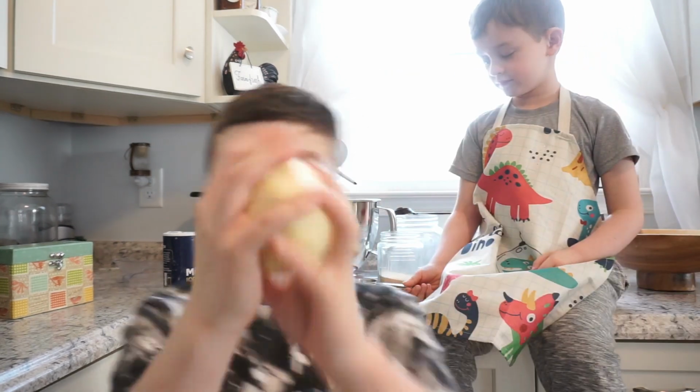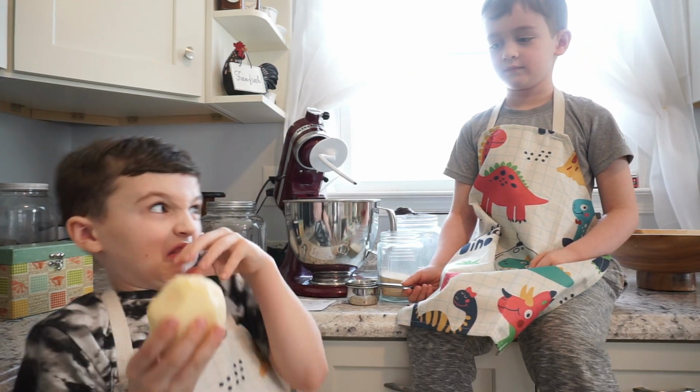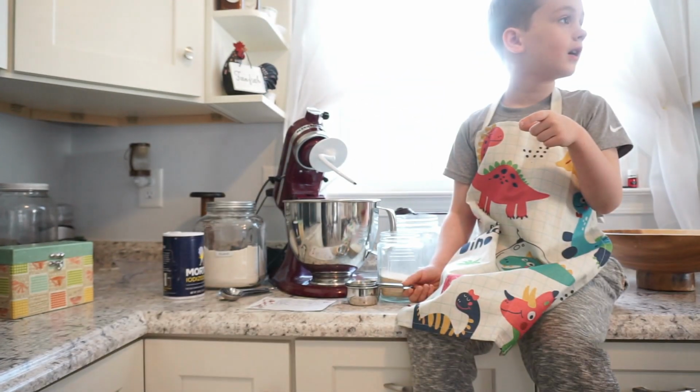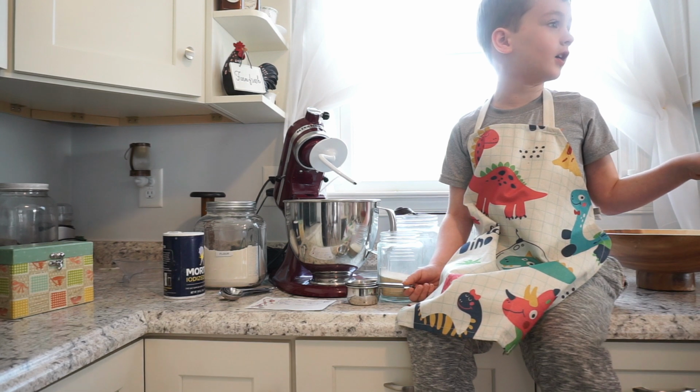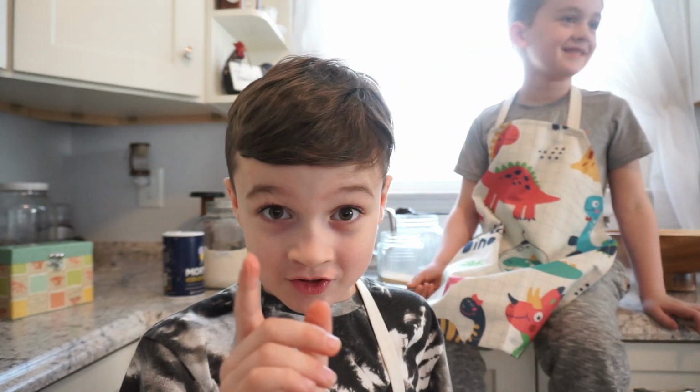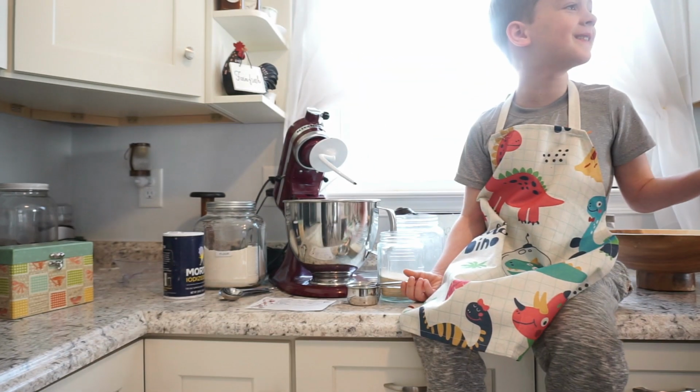Here's a nice bright potato. He just looked at the potato. That is wrong. Never do that. It suffocates your tongue. No. He looked at the potato.